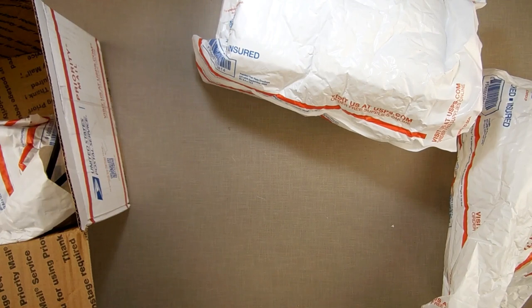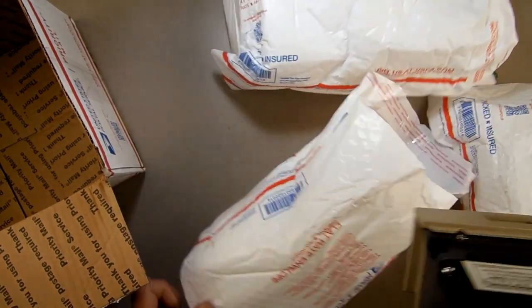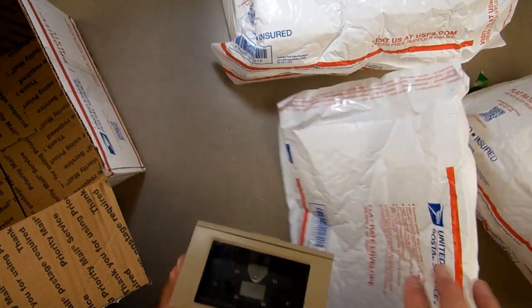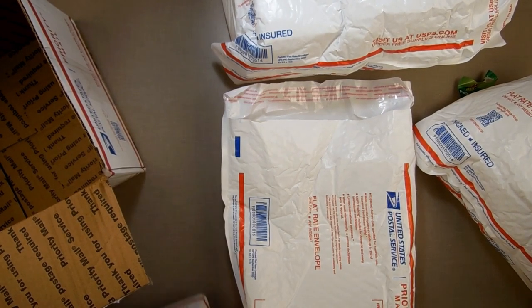I'm running out of place to pile them. And I still got another box. Let's see. Data drive. Oh, that one says it's fast. So, again, now bear in mind also, it's the last box here.